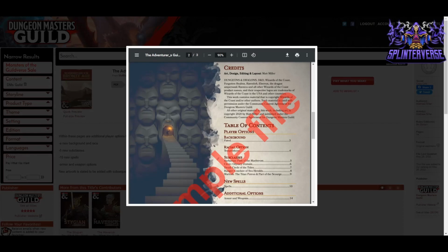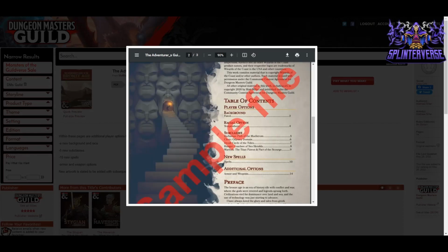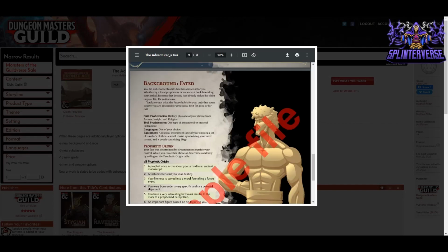So fun stuff. You've got a background called the Faded, then a racial option called Tempestborn, and then 5 subclasses: one for Barbarian, Path of the Maelstrom; Cleric, Odyssey Domain; Druid, Circle of the Tides; Ranger, Conclave of Sea Heralds; and Warlock, the Titan Patron and Pact of the Scourge, plus new spells, armor, etc.